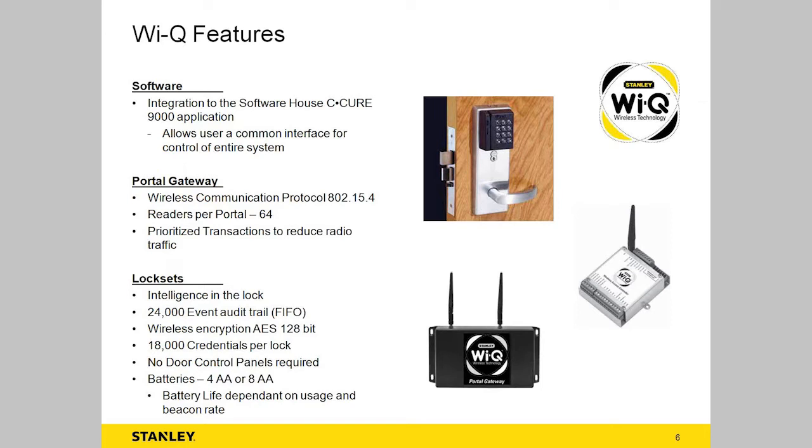The devices that go into making the system, the portal gateway, a couple of key things about it. The wireless communication protocol that we use is 802.15.4. That may sound familiar to some and may be more commonly known to you as a Zigbee platform. This is a low power consumption wireless protocol which communicates in the 2.4 gigahertz spectrum, so that we can make the best use of the batteries that are in our lock sets in order to maximize their battery life while improving the number of times that we're able to communicate during a day.